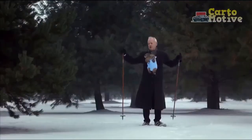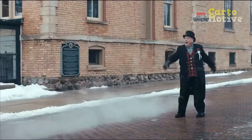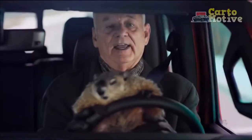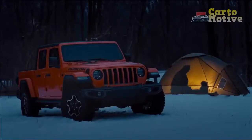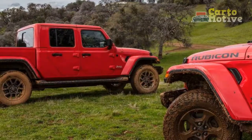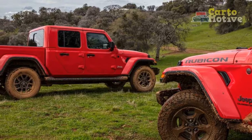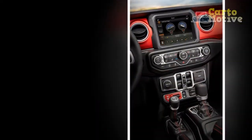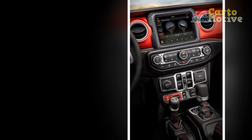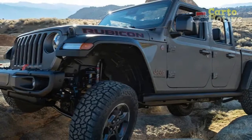We can't discuss the handling and driving impression without mentioning the Mojave model specifically. It's basically a Raptor competitor, equipped with lifted 2.5-inch Fox internal bypass shocks with external reservoirs to keep the heat low. Throw in some hydraulic bump stops, and you have a serious off-roader that wouldn't look out of place competing in the Baja 100.